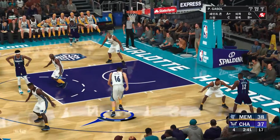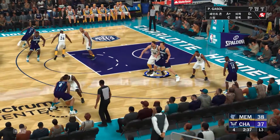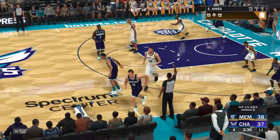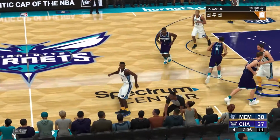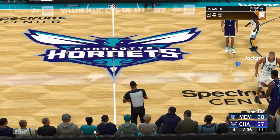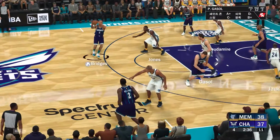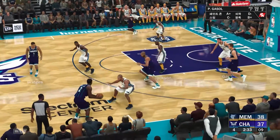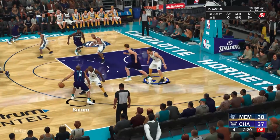Just under 2.5 minutes gone here in the final quarter. Tipped away, and it's out of bounds. Last touch by Jones. Nicholas Batum has checked in for Monk. And so it's Charlotte with it. They trail by 1. Shot clock at 6.